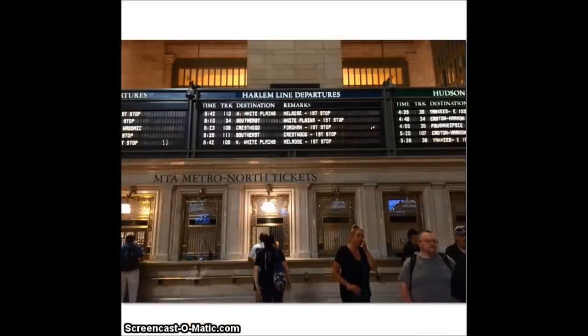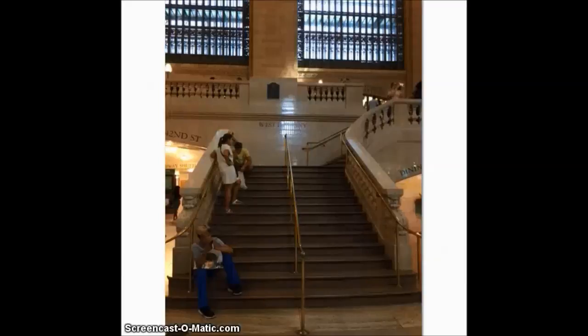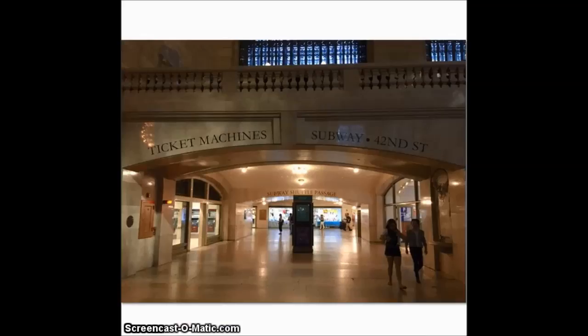Here you can see the ticket counter as it remains with the destination board on top. Not exactly state-of-the-art, but really neat. There's a close-up of the departure board. This staircase is original to when Grand Central Terminal was constructed. You may notice that this staircase is not handicapped accessible. The one on the other side of the terminal is handicapped accessible because it has been rebuilt.